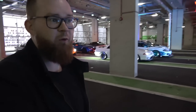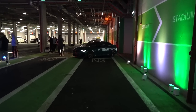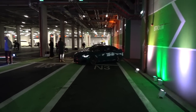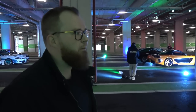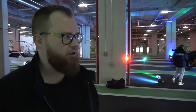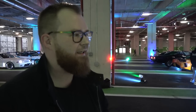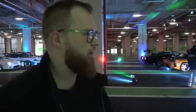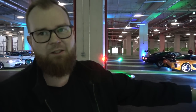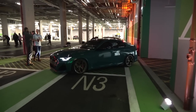We have the new M240i here as well. That looks stunning. I was never a fan of these, but they've done something with it that actually makes it look really nice. The more people do to them, the more parts that come out, they're starting to look better. And I think what makes it even better still is when you look at the new M2, sorry BMW, it actually makes this look a lot better. I have to agree. This is a good looking car.